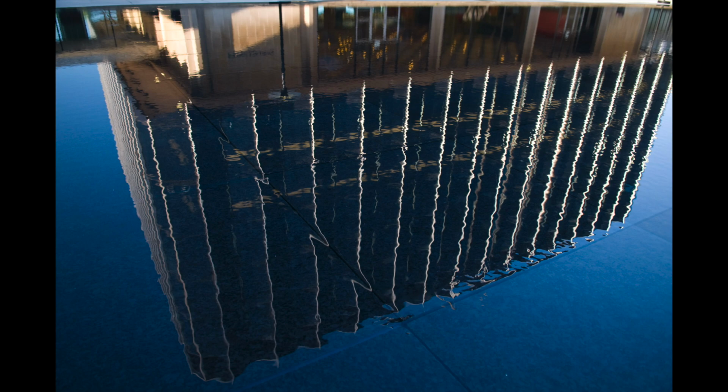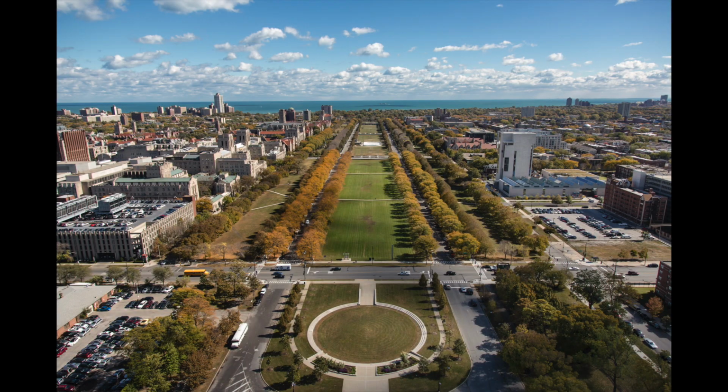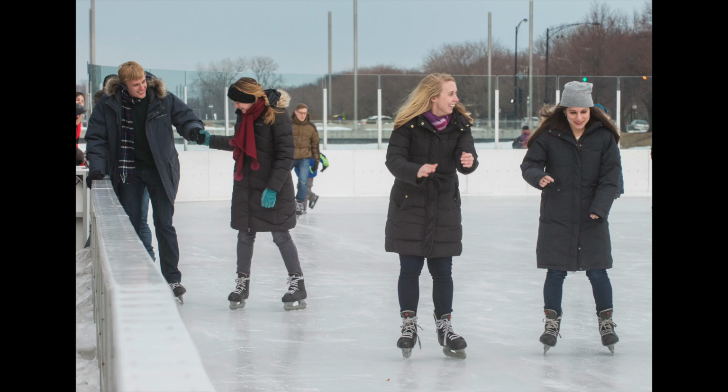Now, if you look through the windows past the reflecting pool and 60th Street outside, you'll see a grassy strip of land called the Midway Plaisance. The Midway is actually not part of the university, but is rather parkland owned by the city. If it's winter, you'll likely see skaters on the Midway ice rink. The ice rink is operated by the Chicago Parks Department and open to the public. Interestingly enough, the ice rink's foundation stands on top of the exact spot where George Washington Ferris Jr. debuted his famous Ferris wheel during the 1893 World's Fair.